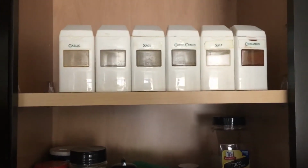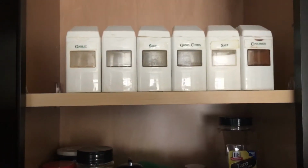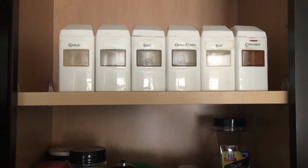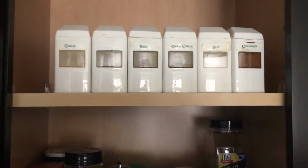A lot of these spices I use a lot, in numerous dishes. There are some that I only use in maybe one or two recipes, so I don't want you to feel like you need all these. Some of these are just the basics. I think all of us that cook have salt and pepper. That's a given.